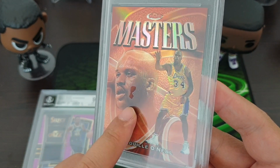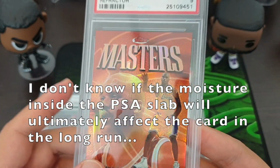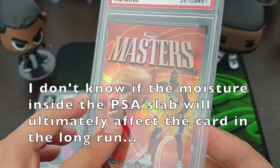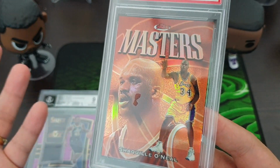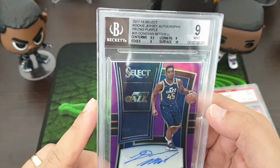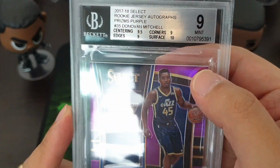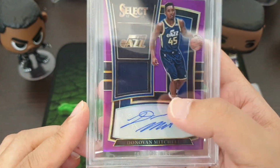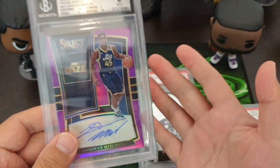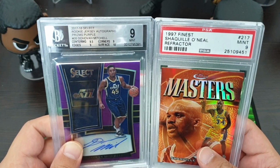There are some that have more or some have little moisture, but there is moisture inside. If you have a lot of PSA cards and you're living here in the Philippines, I think you will need a dehumidifier for this so that your room where you store your cards will stay dry. Now for the BGS cards, no worries whatsoever because all the cards that I have on BGS, they all have sleeves inside that are sealed. So that's another thing you have to consider if you are trying to decide which grading company to choose.